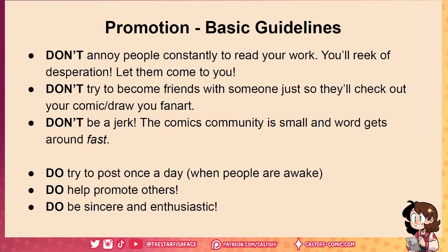And then, do be sincere and enthusiastic. Just be on social media. Be enthusiastic about what you make. Be a positive person, and people will be drawn to your energy. Be somebody that is a joy to be around. I know that's a tall task, because social media is just kind of a big beast.